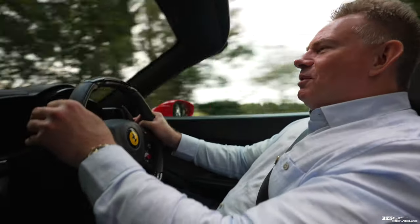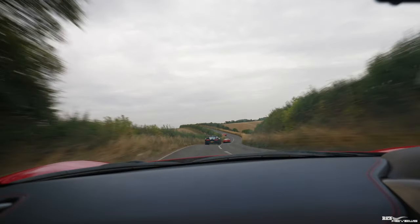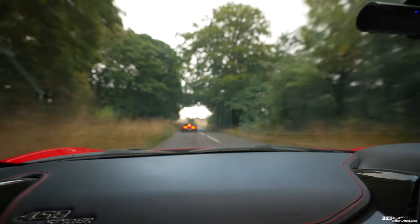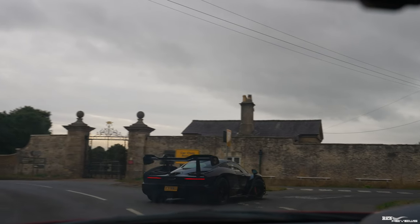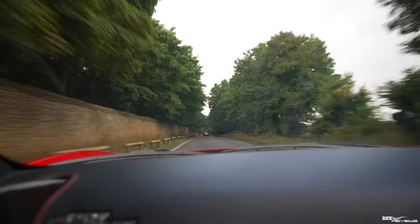Different perspective of the SENNA when you see it in convoy, when you actually see it driving on the road like this. It gives you a real perception of what the car's about. It's battering all over the road all the time, but you can see the aerodynamics of the car working, and it's sticking to the road like glue. Very impressive, and it shows a hell of a presence on the road. Just look at it, that rear wing. And it's a great spec as well, that one. And then it accelerates and it's gone.